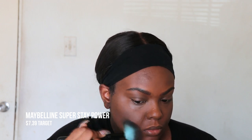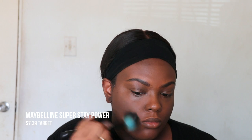For bronzer, I'm actually using a foundation. This is the Maybelline Super Stay Powder in the shade 375 Jolly.